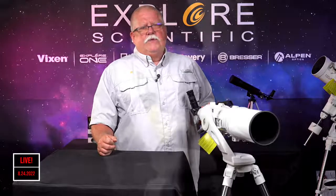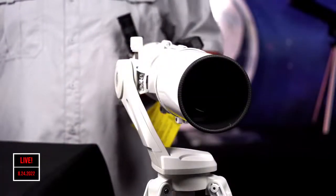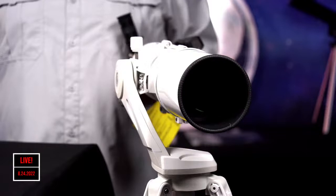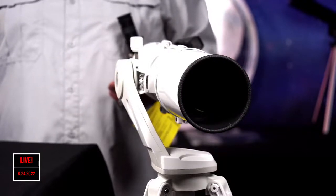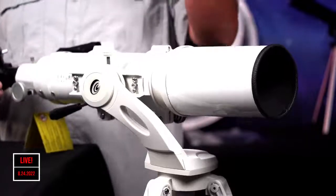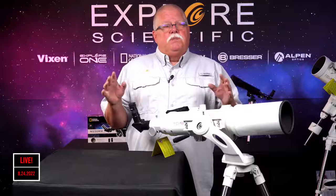Now, if you live where there's a little bit of light pollution, it's going to make it a little bit harder. That's okay. Things like the planets and the moon are going to look great in either one of these telescopes. Now, the planets are going to look small, but because they're small, they're also going to be very, very crisp and sharp, as much as you can get what the atmosphere is giving you, right? We have a lot of atmosphere between us and space. That atmosphere is what makes the stars twinkle.